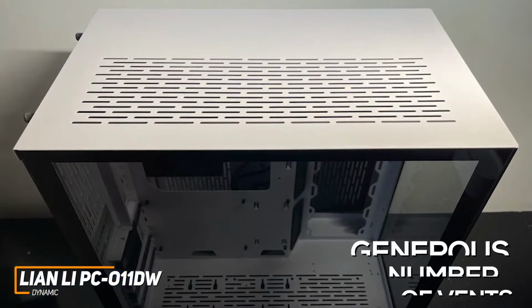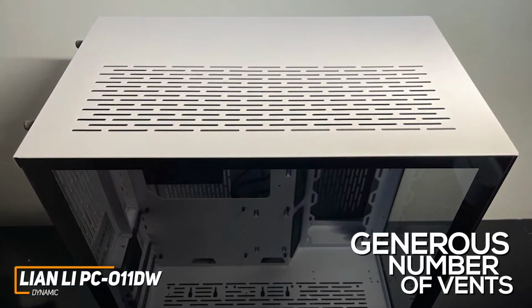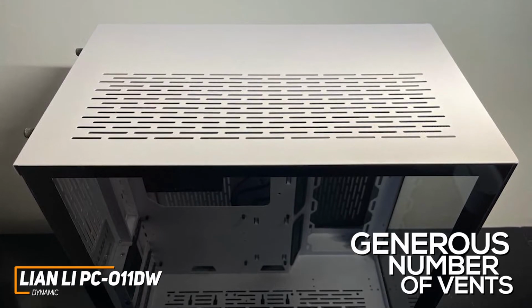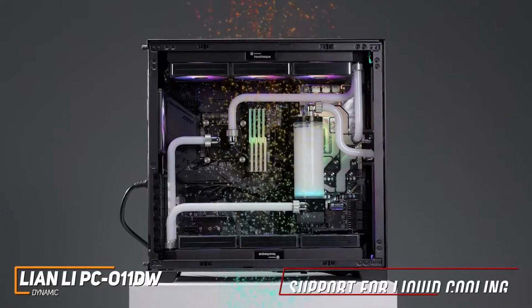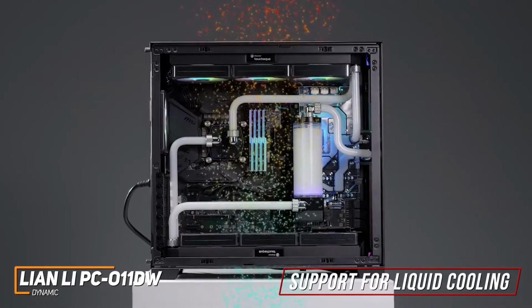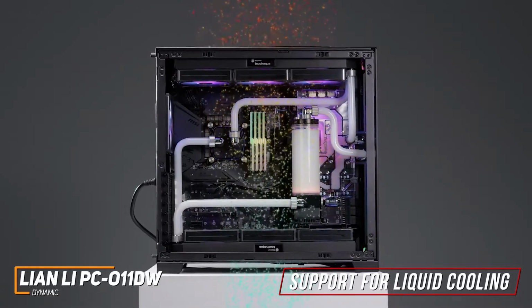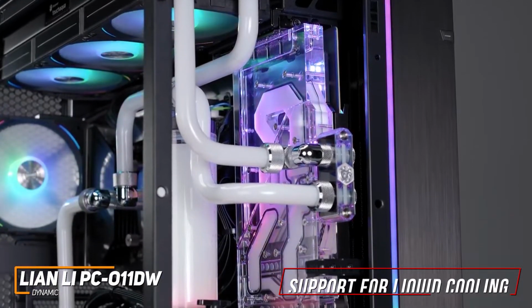Even more, you get a generous number of vents on the top, side, and back for improved airflow and magnetic dust filters to keep your system clean, which is impressive considering the current price of around $185. It provides generous support for liquid cooling and can accommodate up to 3 360mm liquid radiators, which makes it ideal for overclocking, but it doesn't include any fans like the Be Quiet Dark Base Pro 900.